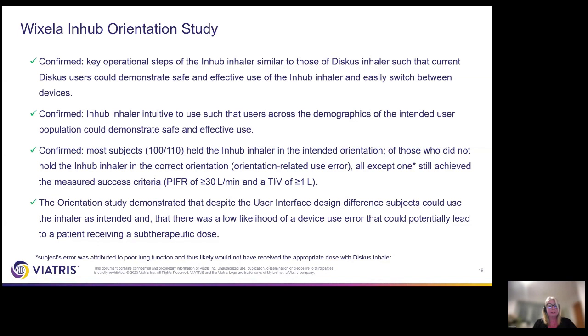And we confirmed that in the most case, subjects held the inhaler in the intended orientation. And of those who did not hold the Inhub inhaler in the intended orientation, which we classed as an orientation-related use error, all except 1 still achieved the measured success criteria of peak inhalation flow rate and total inhaled volume. And that 1 patient that did not achieve that, we demonstrated that the same would occur on the Diskus device. So it was device independent. So the orientation study demonstrated that despite the user interface design difference, subjects could use the inhaler as intended, and there was a low likelihood of device use error that could potentially lead to a patient receiving a subtherapeutic dose.